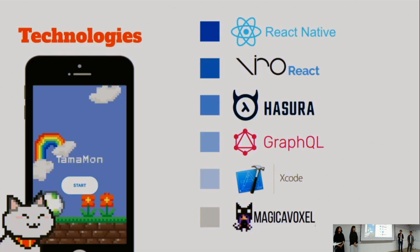Okay, so now that you've met us, I'd like to go over the technology that we used for our application. Our app uses React Native, which is a mobile framework. It enables us to use React components to make a native mobile app. We used ViroReact, which is responsible for the AR rendering that our app does. Our backend is hosted on PostgreSQL using Hasura, which is a GraphQL engine. We bundle the app using Xcode, and lastly, we used MagicaVoxel to generate all the lovely sprites that we used.